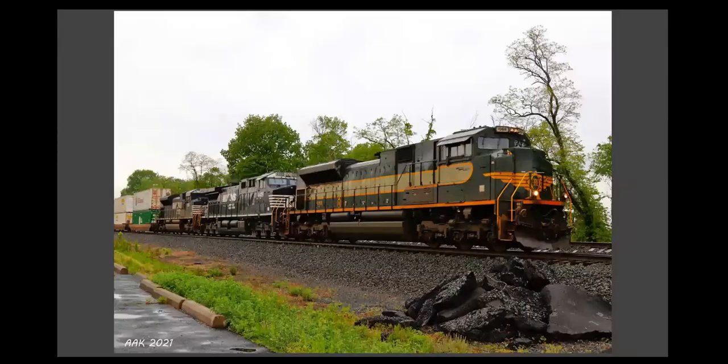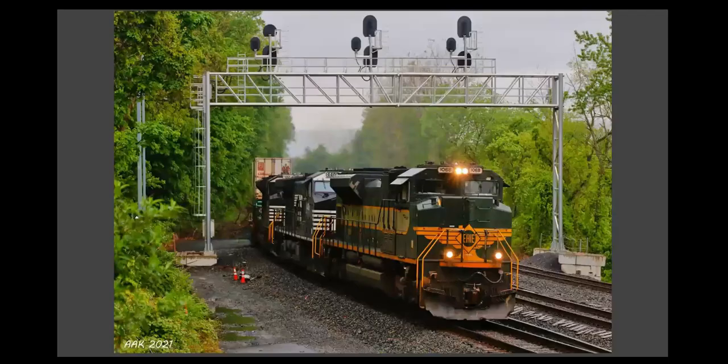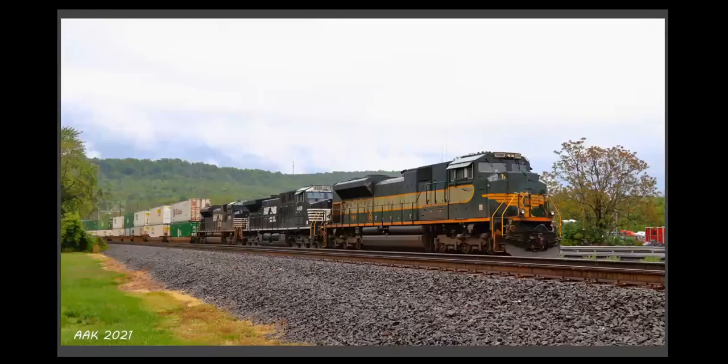Then we caught up with him at Cove right here. And then we also got him passing through the interlocking at CP Banks in Marysville. And again, he is passing the NS GI-8 intermodal facility just outside of downtown Harrisburg. And this is where we concluded our mini chase of this train of the day.